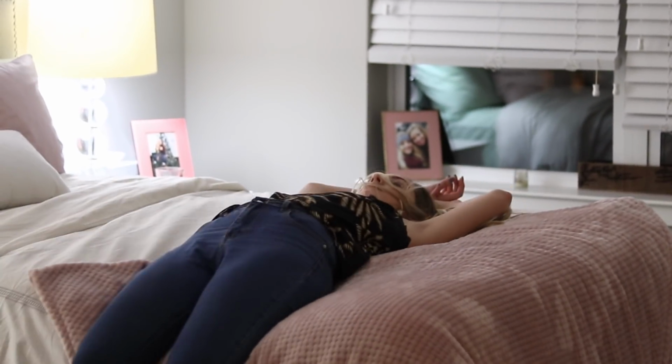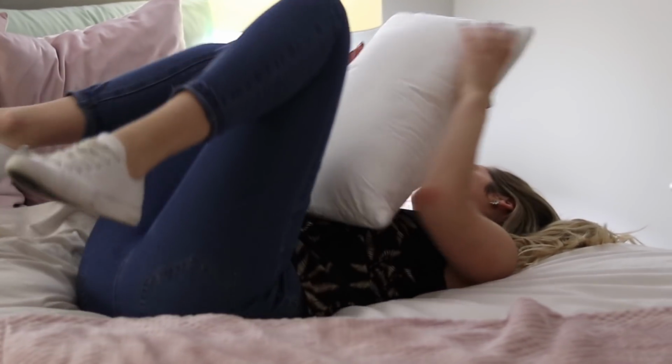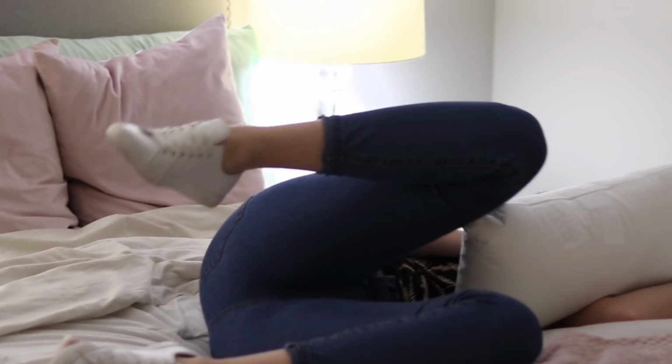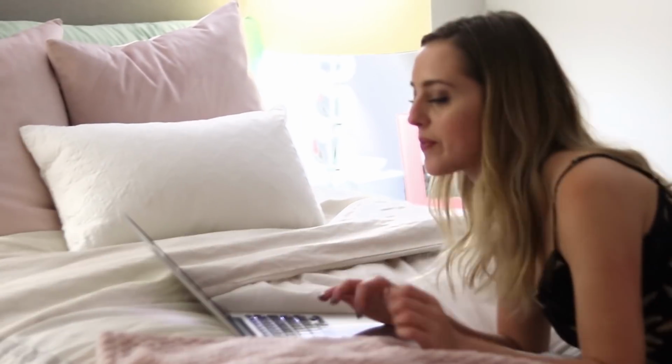Once I'm done with that, I usually walk into my bedroom and just plop myself on the bed because I'm usually so exhausted from either working or, you know, just having a really long day. So it usually consists of me just laying there for like 30 minutes. But once I'm done being lazy, I will go light some candles and try to get some work done.